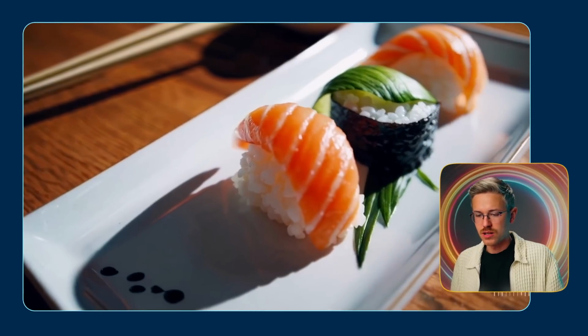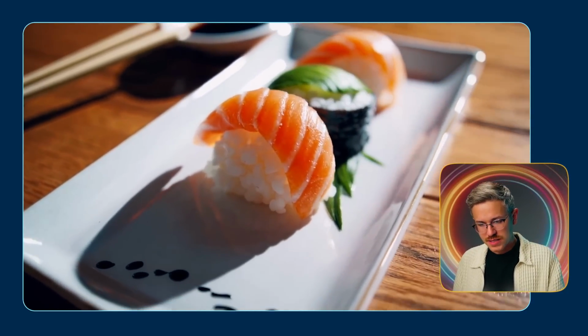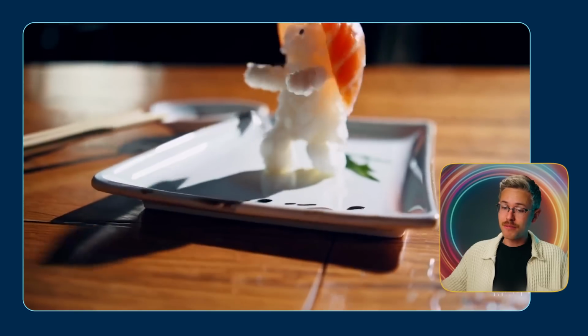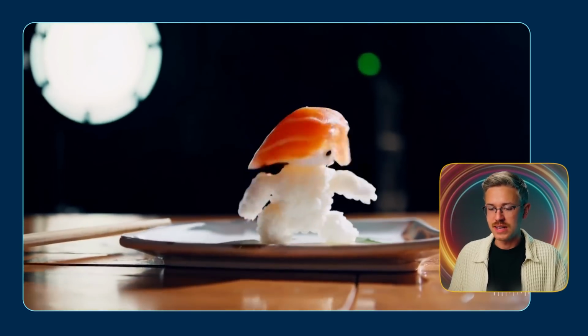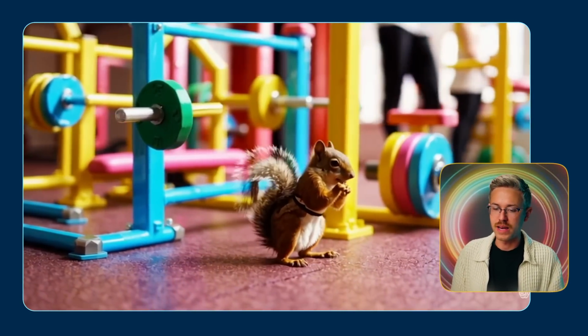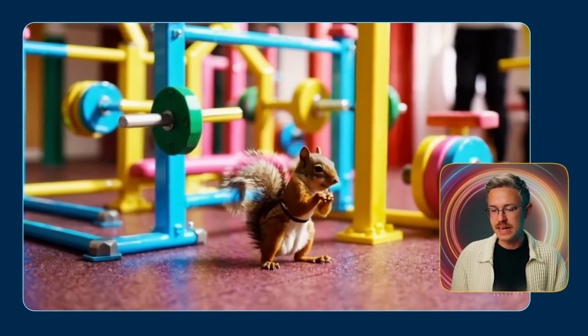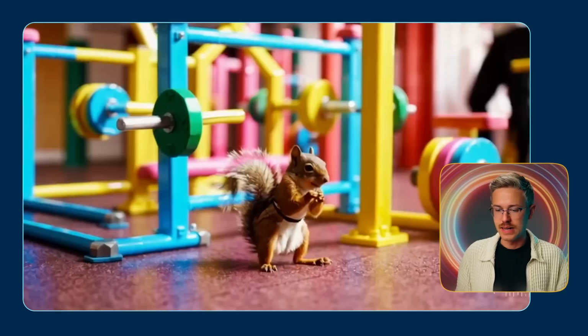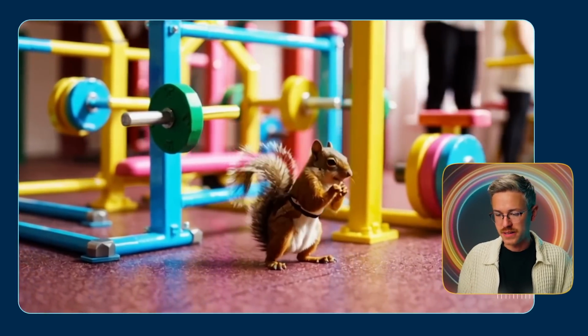We have the shot here of this sushi plate. And yeah, I mean, it really does look like a handheld shot, except for boom, he turns into a dancing sushi monster. And then finally, as we move into the new year, of course, we have a squirrel that is getting back to the gym and just getting ripped for the spring here. Definitely feeling motivated by the squirrel. So as you can see, the community results from SORA are really amazing.